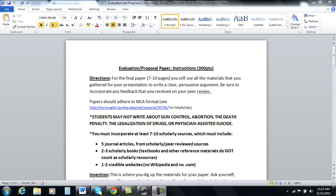So here are the nuts and bolts. Your final paper will be 7 to 10 pages, and you'll be using all the materials that you have gathered for your presentation to write a clear, persuasive argument. Be sure to incorporate, of course, any feedback that you received on your peer review for the paper, as well as your peer critiques from the presentations.